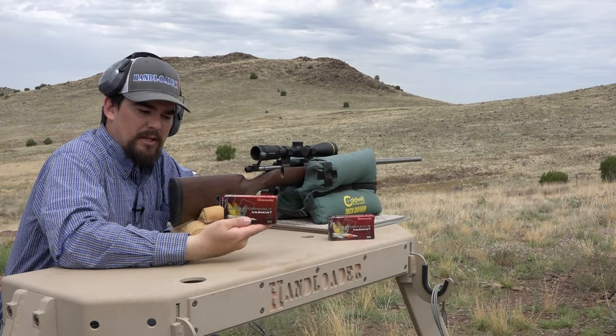This next load, we're using Ramshot Tac Powder, a 29.0 grain charge with a 24 grain Hornady NTX bullet, Nosler cases, Federal 205M primers, and our overall loaded length is 2.255 inches. This is actually my dad's favorite powder in the 204 Ruger, Ramshot Tac. He likes it because it is extremely clean burning. But let's go ahead and see what kind of group it puts on the paper.